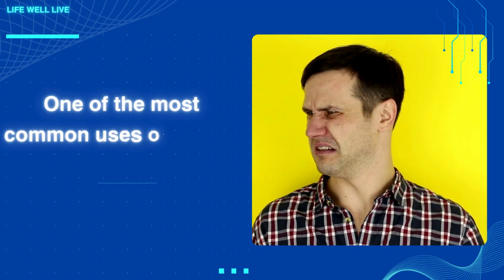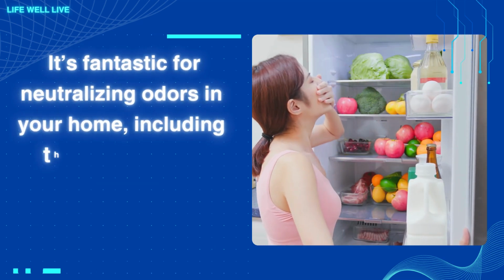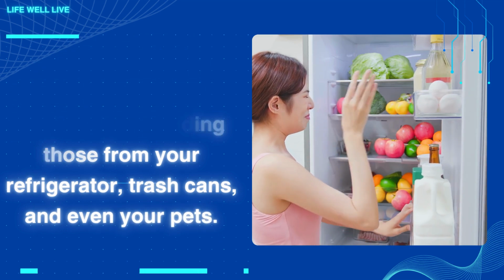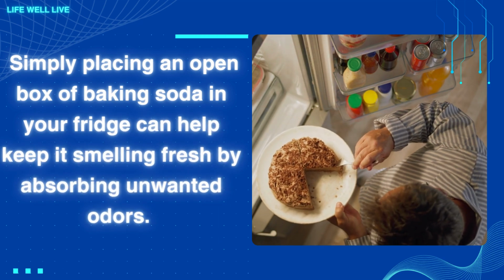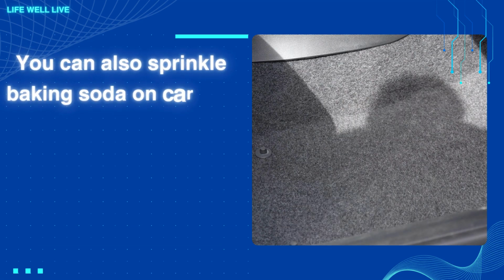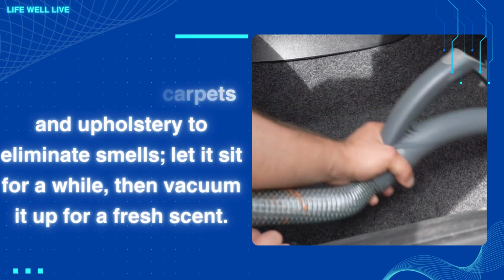One of the most common uses of baking soda is as a deodorizer. It's fantastic for neutralizing odors in your home, including those from your refrigerator, trash cans, and even your pets. Simply placing an open box of baking soda in your fridge can help keep it smelling fresh by absorbing unwanted odors. You can also sprinkle baking soda on carpets and upholstery to eliminate smells. Let it sit for a while, then vacuum it up for a fresh scent.